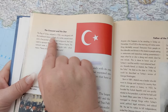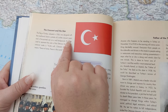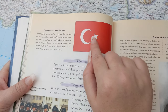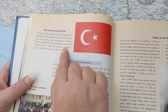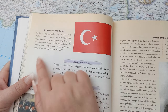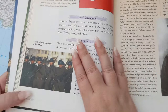The flag of Turkey, adopted in 1936, was designed with the traditional Islamic symbols of a white crescent moon and a five-pointed star on a red background. Red was used to represent the color of the Ottoman Empire. The national motto is this here. It translates to peace at home, peace in the world. I like that. Some soldiers there.